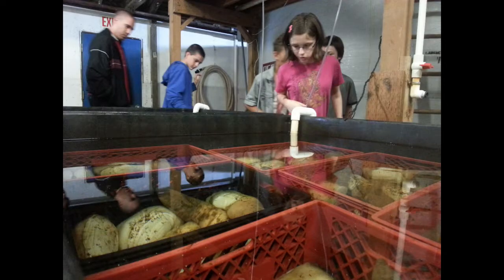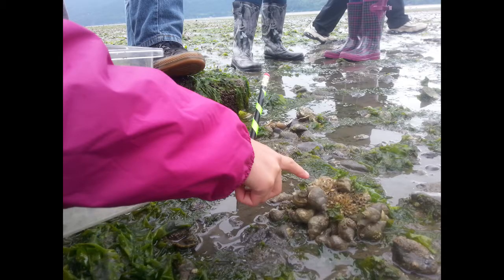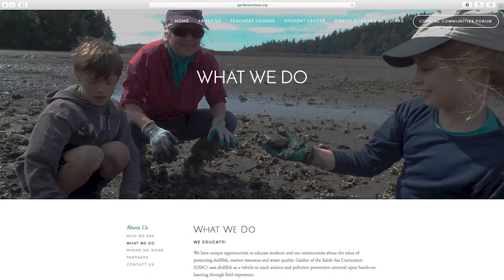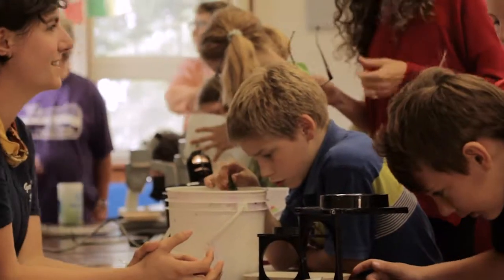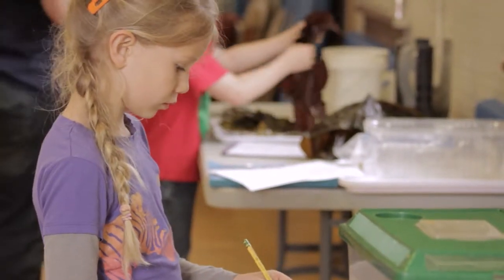Ultimately, Garden of the Salish Sea curriculum would be accessible as a science kit to all public schools, who would also be able to use our open website to download all printed materials and access web-based resources. This could be incorporated into the science curriculum that will meet next generation science standards. We work with international baccalaureate schools. This curriculum is very well matched for the international baccalaureate units. So these are our focuses for education and moving forward.